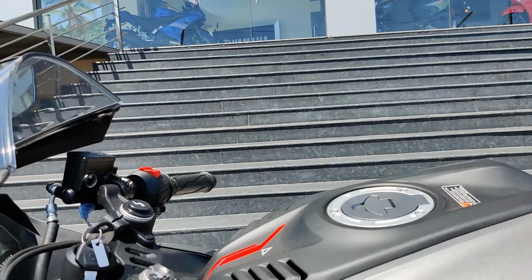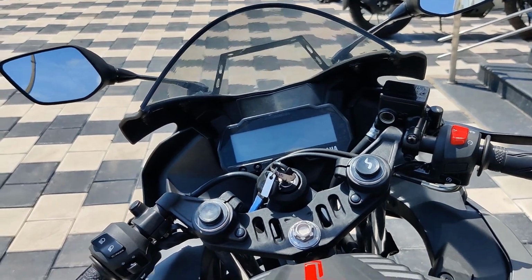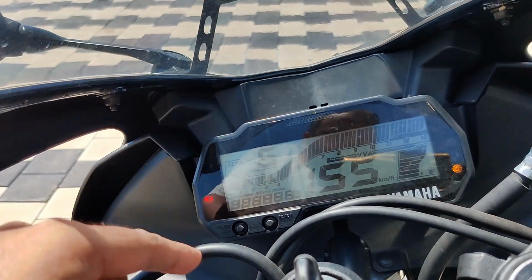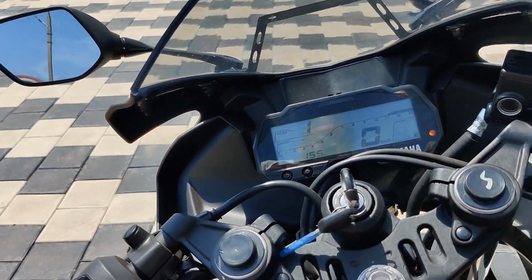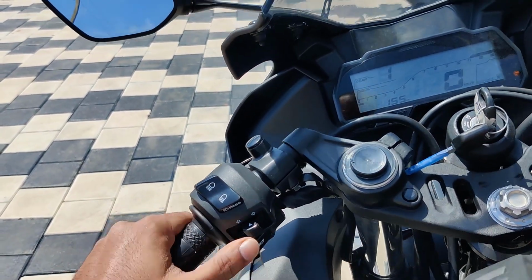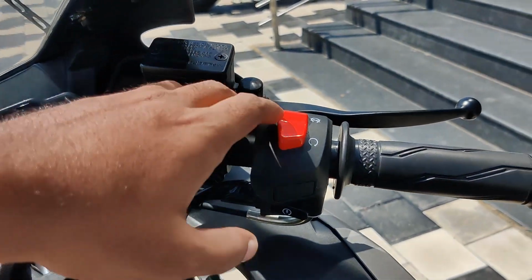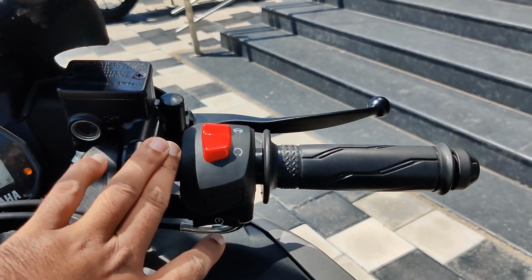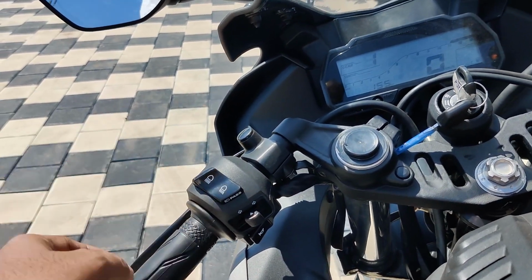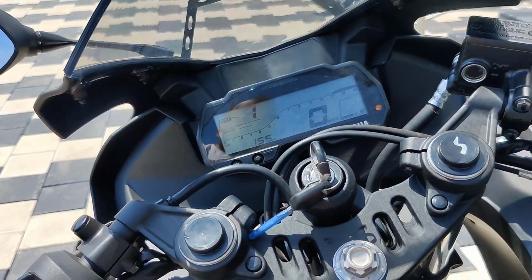And moving on to the console bit of it. So let's talk about the console now. So this gets a complete digital odometer, unlike the previous version which had a normal analog odo. And to your left hand side you have the switches like high beam, low beam, indicators, horn, and to your right hand side you have the kill switch and start button. But this is a direct adoption from their other motorcycle range, which is from the FZ. So they could have done this a little better, but overall no disappointment.